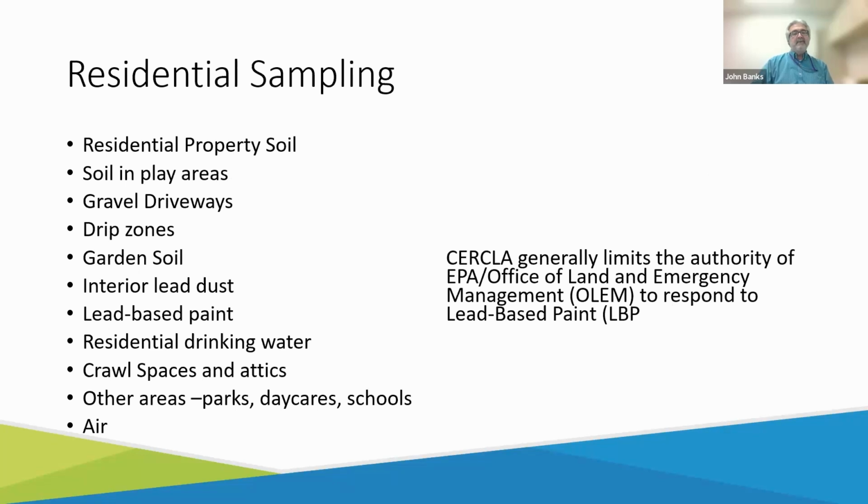So this slide presents a list of the various areas and media of residential properties that can be sampled. You may want to consider these when you're developing your sampling plan, but not all these areas or media are necessarily applicable at every site. So the site team should consider which of these may apply to their particular site. I'm not going to go into detail on a lot of these. They're discussed more fully in the 2024 Residential Lead Handbook, and the handbook goes into a lot more detail.